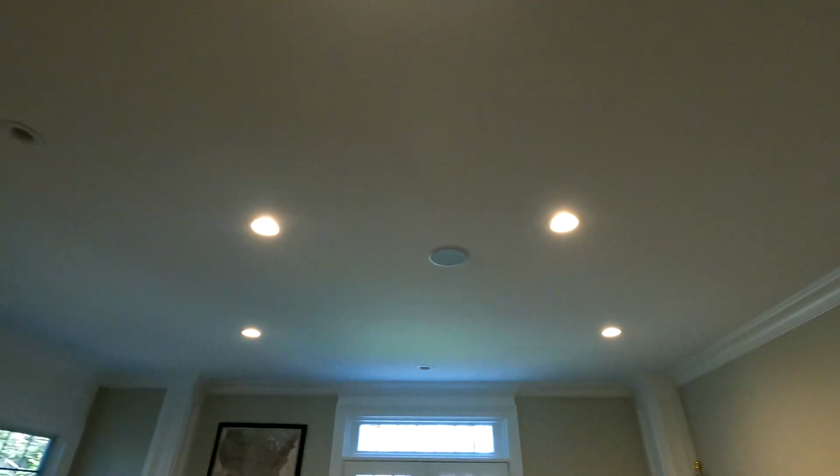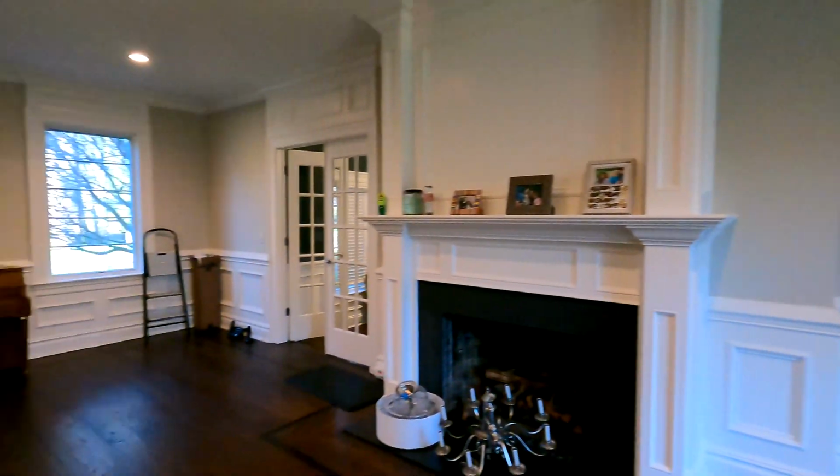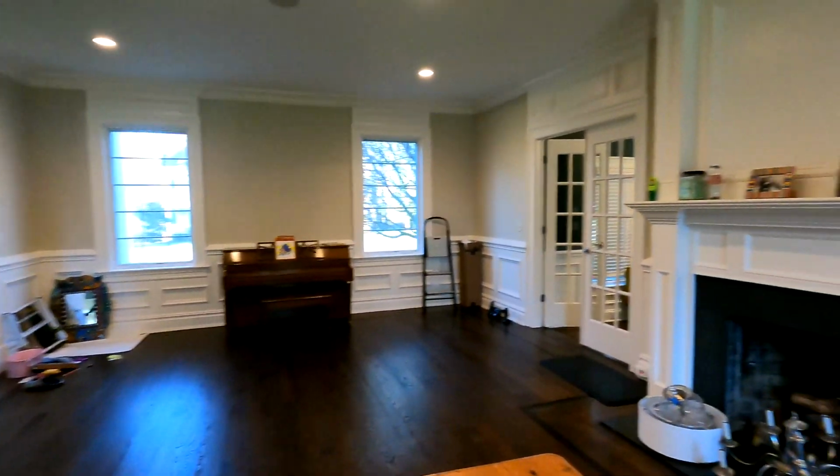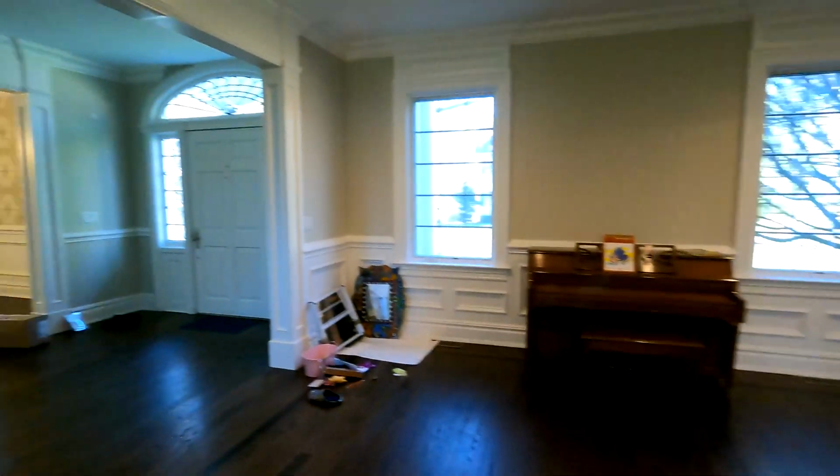So that's your in-ceiling there. And then you have another one up here. Really big space to cover. We might have to do a theater in here eventually.